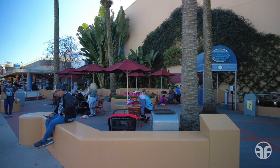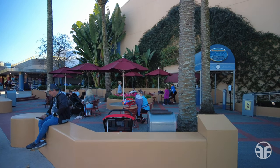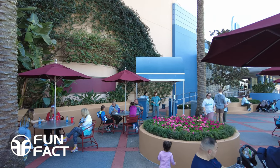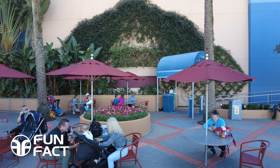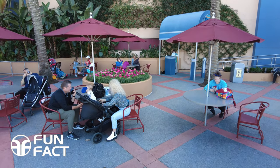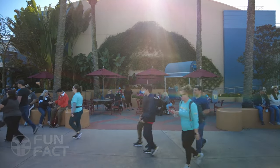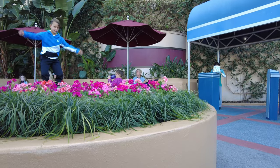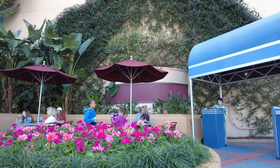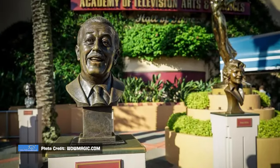Here we are at the Academy of Television Arts and Sciences Hall of Fame Plaza. Fun fact, the Academy of Television Arts and Sciences Hall of Fame Plaza was an outdoor exhibit that featured 12 busts of television stars inducted into the Academy of Television Arts and Sciences Hall of Fame. The plaza even featured a life-size Emmy Award statue at its center, and some of the honorees displayed included Betty White, Dick Van Dyke, and Walt Disney.